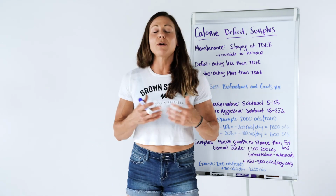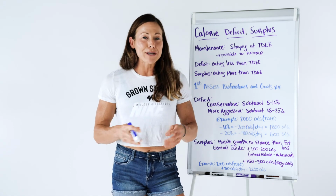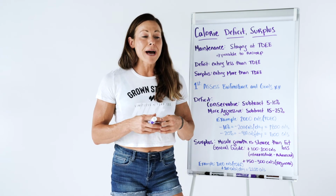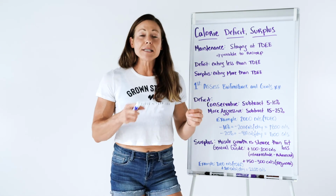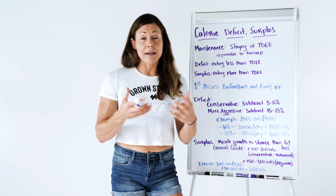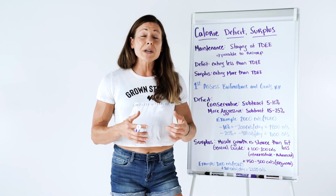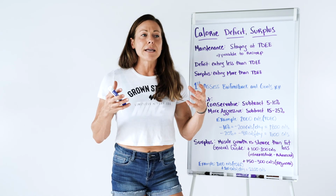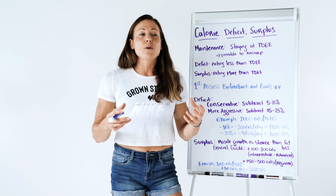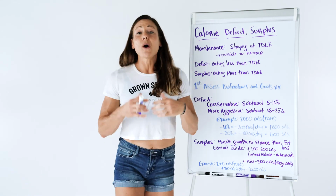Now do understand that when you go into a surplus, we can't control specifically if the body puts those calories towards fat or muscle, but how we can help to make sure the body is utilizing those calories a little better is to make sure that you're really focusing on some of the lifting that is programmed in the GS30, GS60, GS60 plus, and that's really going to help make sure that your body is stimulated and receiving that message that it needs to use those calories towards building up muscle. So that's how you're going to determine your calorie deficit or your surplus.